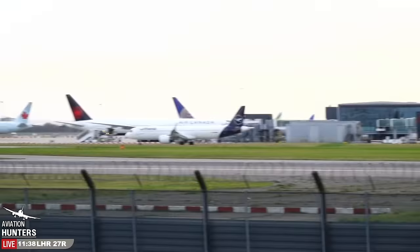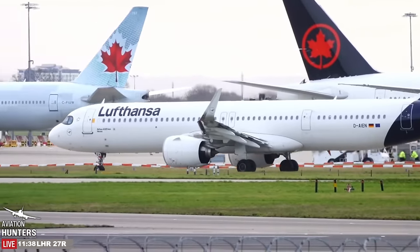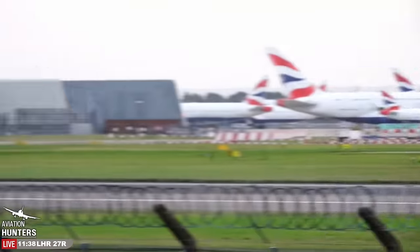Amazing, as I said, just watching that. There you are, the A321neo. That was the one. I could hear the engines from a mile away. That's actually going to be our first Frankfurt flight of the show. Flight number LH905. Now up next is BA344 heading to Nice.